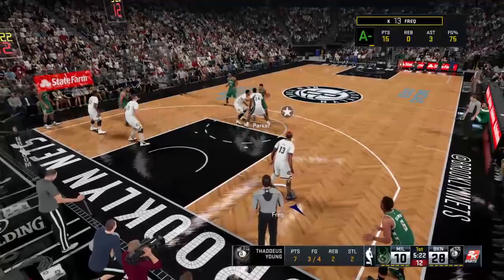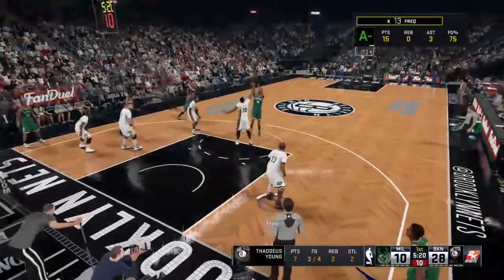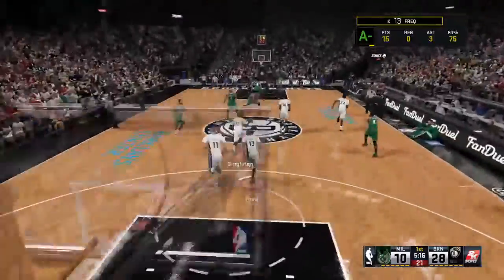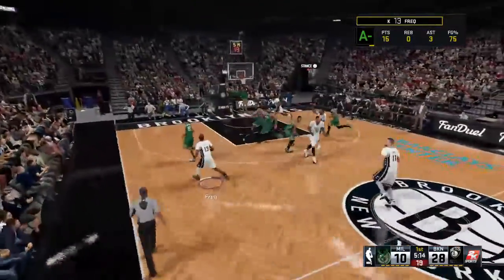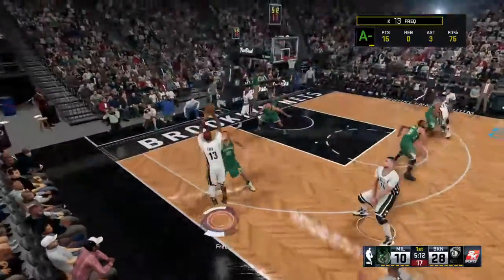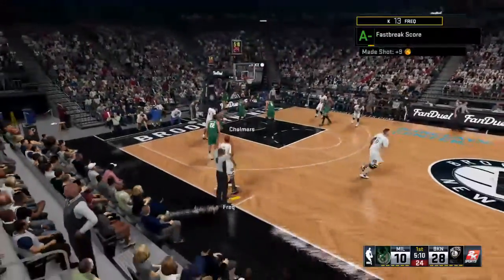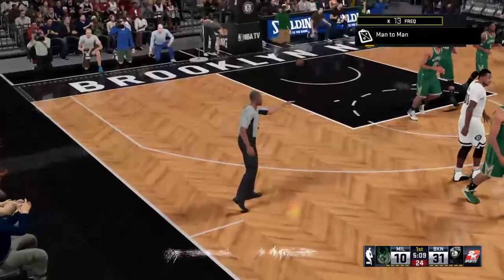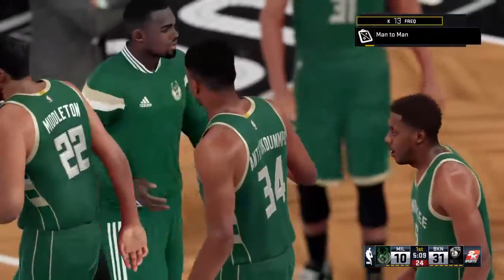Antetokounmpo passes to Parker. Shoots from the high post. Brooklyn with the rebound. Boy, there was no hand in his face right there. I thought for sure he was going to knock that down. Three-pointer. And Freak gets it to go on the assist by Singleton. Singleton's got 3 assists tonight. Bucks call timeout.